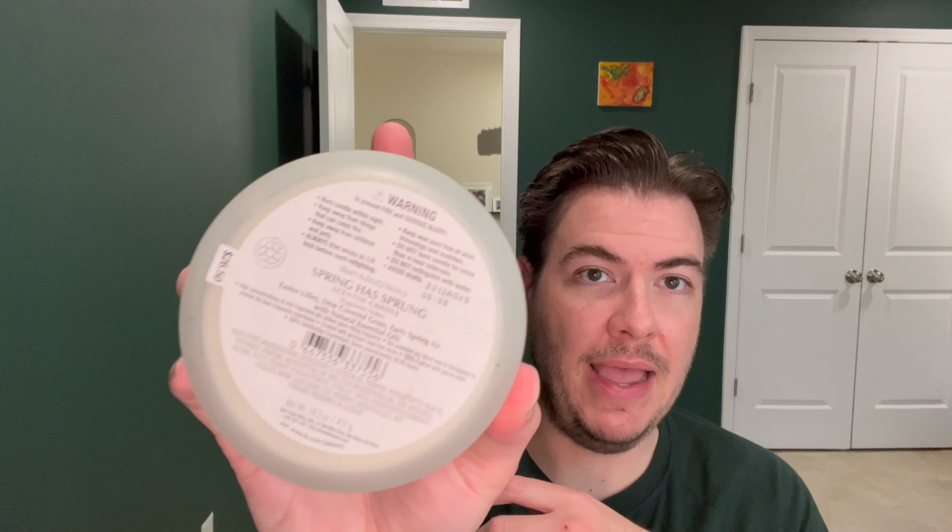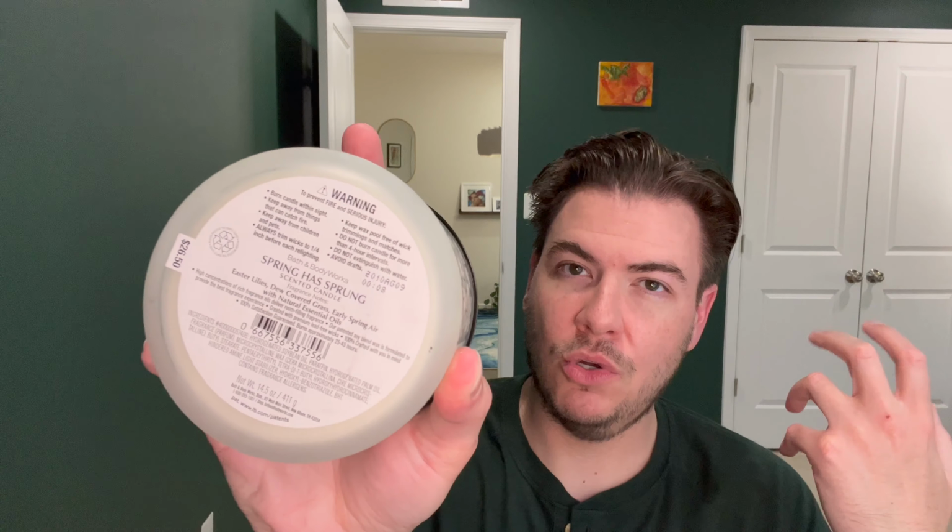So notes on this one are Easter lilies, dew-covered grass, and early spring air. Again, early spring air doesn't tell you a whole lot. That's an accord. Could be full of many different things, right?